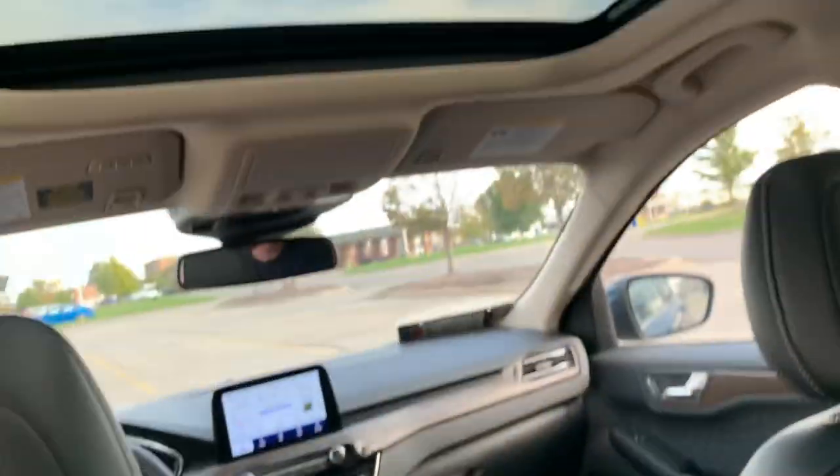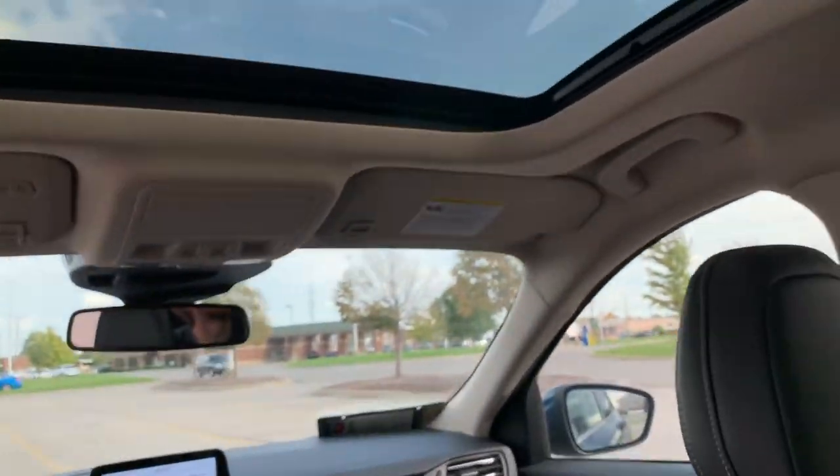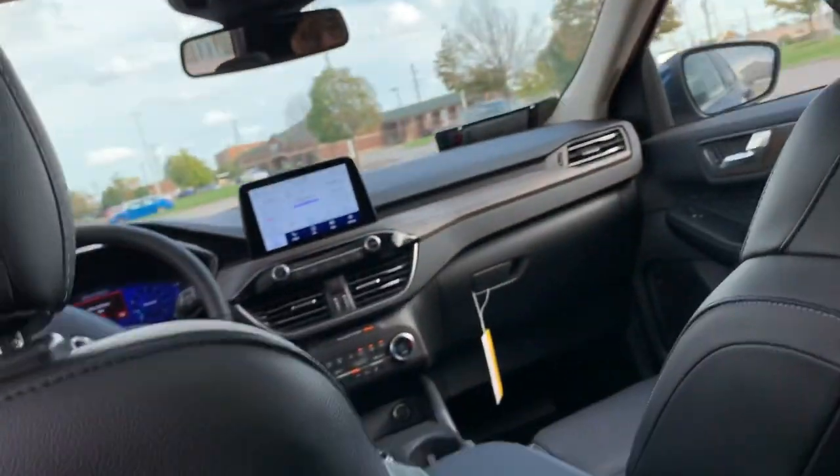Surprisingly, there is your ginormous panoramic sunroof. It only opens till about here, but I guess it's there. It is tinted, which is nice. I found a lot of vehicles aren't tinted.